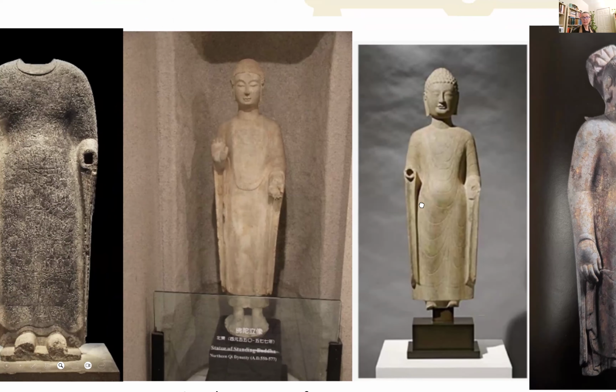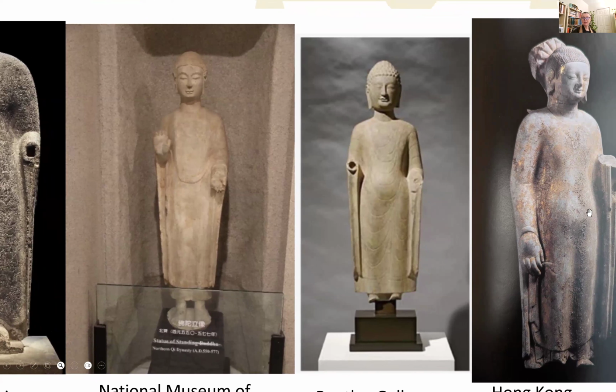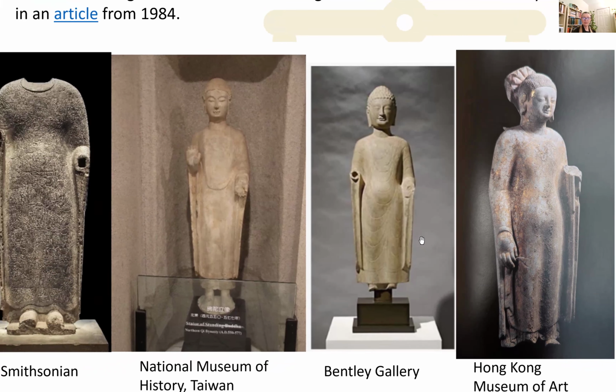There's no bend at the knee. This one also, look at this, right? The soft belly, the soft shoulders, this straight up and down way that the robe is hanging there on the side. Very, very similar, right? So we look at these and we might say, oh, that's definitely a Shakyamuni. Looks like those other three Shakyamunis to me. That's plenty of evidence.